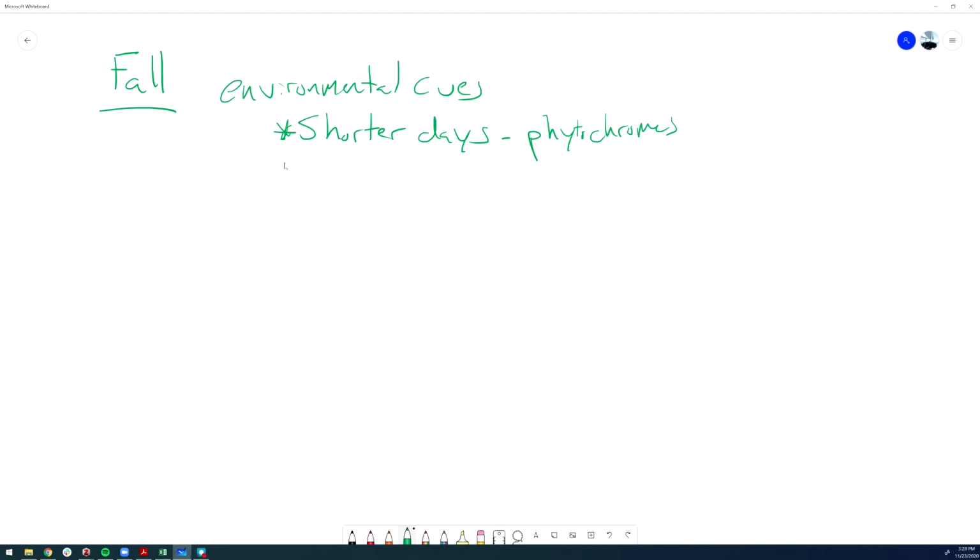The second thing that plants sense in the fall is temperature. So we all know as temperatures get cooler in the fall, plants get ready to shed their leaves. And the reason that plants need to measure these clues is because they need to do what we call resorbing nutrients from their leaves.